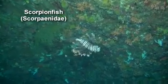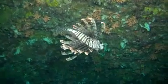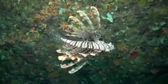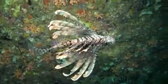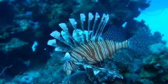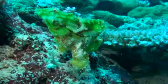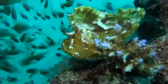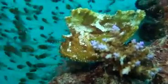The scorpionfish include nearly 400 species globally. The red lionfish is an ambush predator feeding on fish, shrimp, and crabs. Their spines are highly venomous and can inflict a painful sting. However, I see far fewer of them here in their native region than I do in places they've invaded like the Caribbean. The other scorpionfish I filmed was the leaf scorpionfish, which is also an ambush predator. Its venom is weaker than that of many of its relatives.